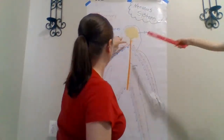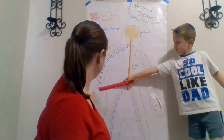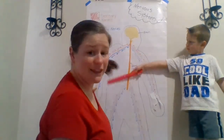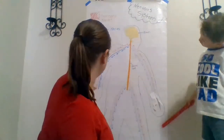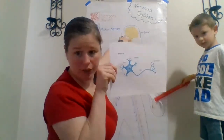So what happens is if I pinch his hand right here, the dendrites are receiving that information. This neuron can be as long as your hand all the way to your brain. So this would be super long.